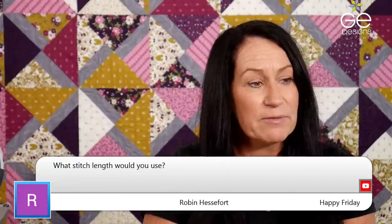Okay, what stitch length would you use? I use usually 2.5 when I'm stitching any piecing. 2.5 is my go-to.